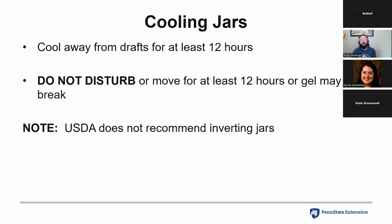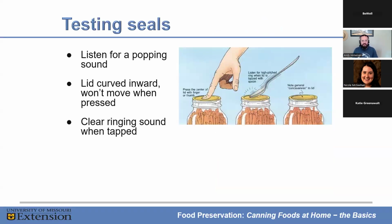After our jars come out of the water, resist the urge to poke on the top of the jar to test for the seal. If we test our seal before the jar sealed on its own, and we push down and that makes the jar seal, that doesn't count. It has to seal on its own for it to count as a sealed jar. If the jar is not sealed, you can put it back in the refrigerator and just eat it out of there. Or if you have a lot that didn't seal, you could reprocess using new lids.